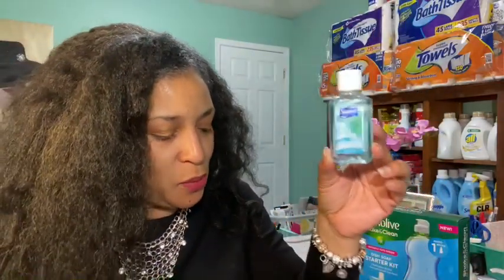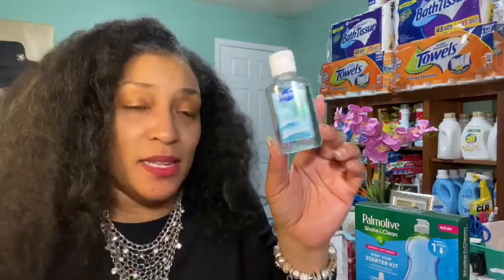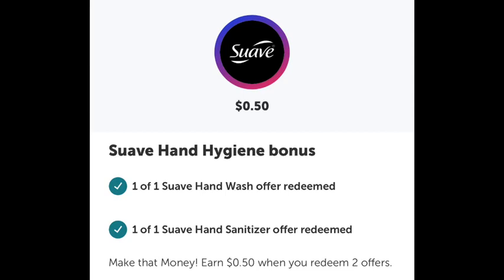Next rebate, I decided to get this little baby Suave. Look how little it is. Little baby Suave hand sanitizer, $1.47, no coupon. But I got 25 cents back from my Ibotta, making the final cost $1.22. Now, I got this because I had already previously purchased the hand soap in another haul. So me purchasing this did make me get a Suave bonus. All right, so that was great.